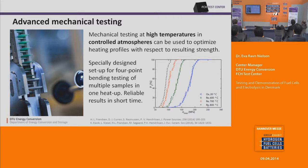And very clearly, when you have this number of measurements, you can say at what temperatures this is the strength, and if we change our process, how that influences the strength. So this is a very unique setup.